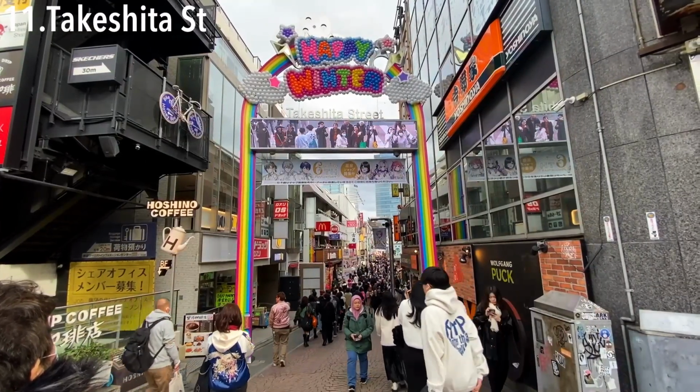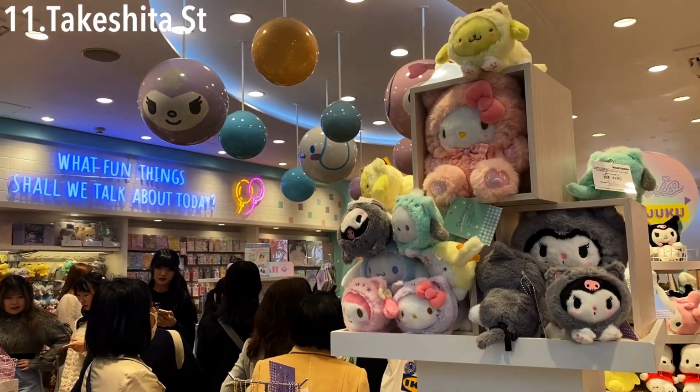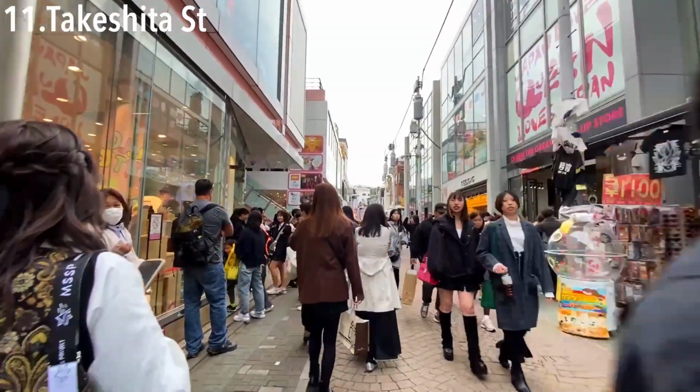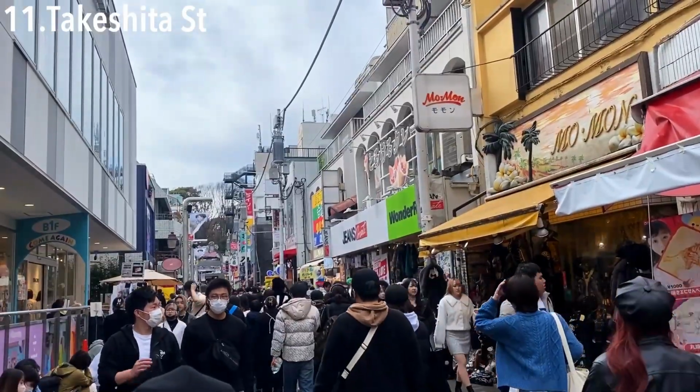Takeshita Street. Takeshita Street is the birthplace of kawaii culture. It's lined with shops that are popular with young people, selling trendy fashion brands, miscellaneous goods, and purikura.